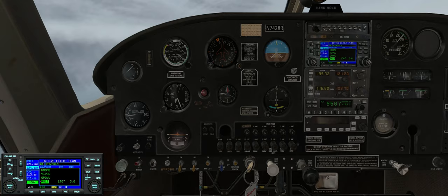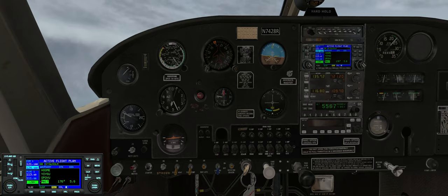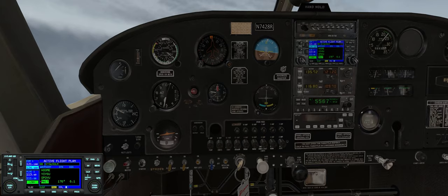Out of 576, maintain 16,000, altimeter 2984. Out of 576, present heading, contact Salt Lake Center 133.25. Left onto the radial, maintain 5,500.